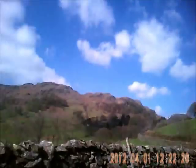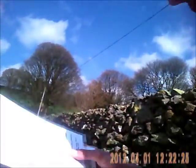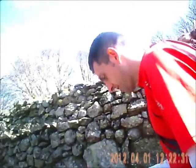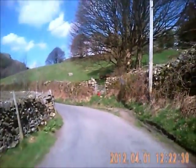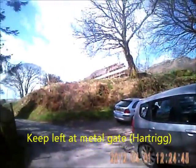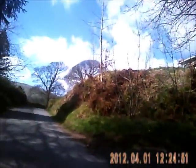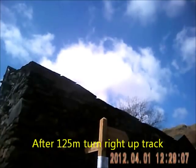So where do you reckon we're going, Dave? Oh, I was actually going to have a read of the... Okay. Well, eventually we're going up there, but I think we need to just continue left on road, uphill for 400 metres, keep left on a track, metal gate, half rig, somewhere around here. Okay, so we're left to there. Do that one again. Okay, so we've come 125 metres, turn right up track.